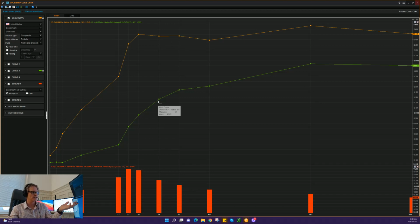I have the yield curve as it stood at the end of December 2021. I'm probably going to adjust that to the end of January here in just a few days. And where it is right now, again, it's the orange line. You can see the orange line now has basically a downward sloping line from that point to this point here and a couple points within there, whereas at the end of December of last year it was still very much upward sloping.